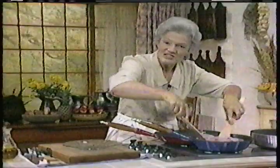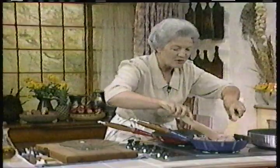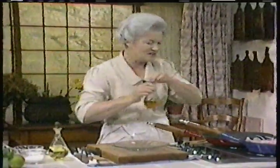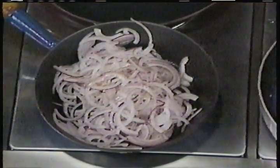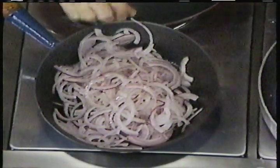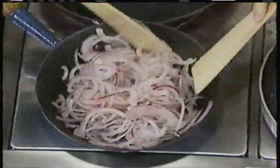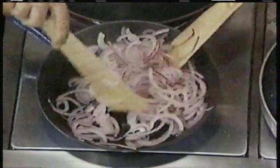Now, the onion contains what they call in science anthocyanin, a blue pigment, and if I cook it like this, it will have a tendency to turn absolutely purple and very disgusting looking. So we don't want this to happen. So a little bit of vinegar in there, a little bit of salt will set the color. And this way, I'm not going to have that very unappealing color happen. And they will stay red. Look at them. Do you see them? Nice and red. Now, let me show you the rest of my dish.